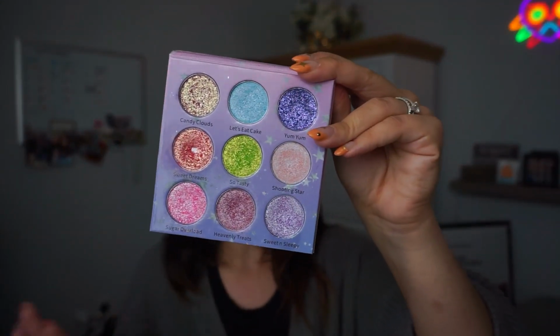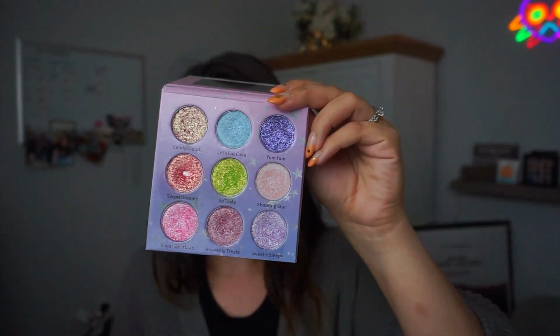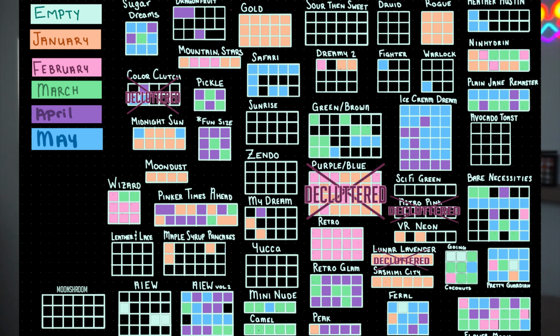The Sugar Drizzle Sugar Dreams palette, I did No Pan Left Behind in May as well. Again, another very springtime ethereal kind of palette in my opinion. This is just so much fun. I love the shade Shooting Stars here, Candy Clouds, and Let's Eat Cake. So pretty. June was a very good month for my No Pan Left Behind.